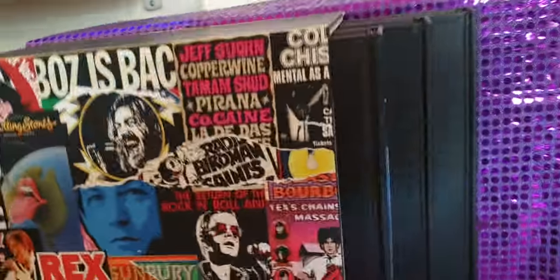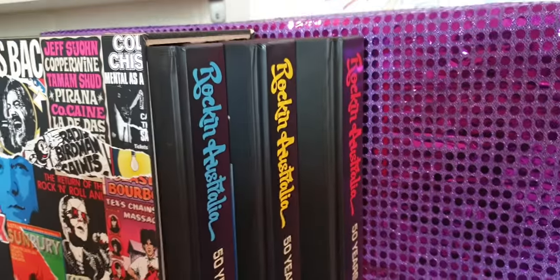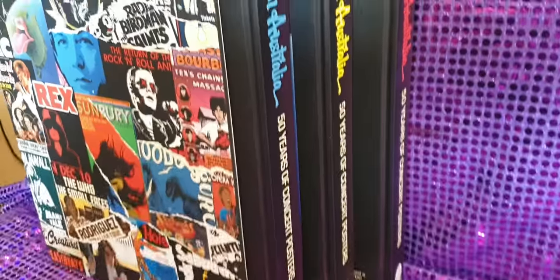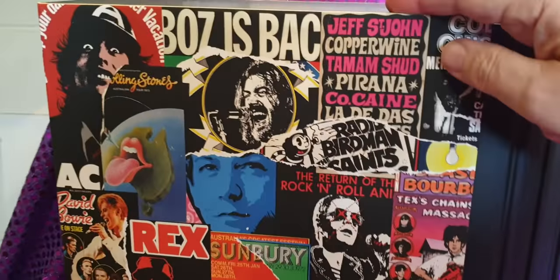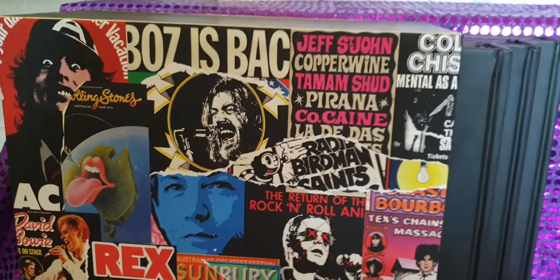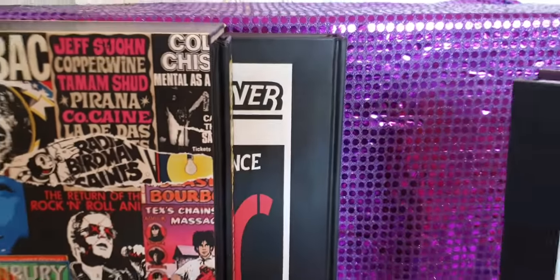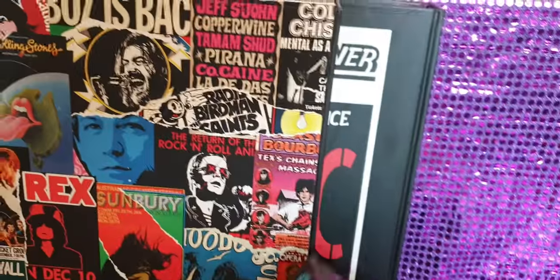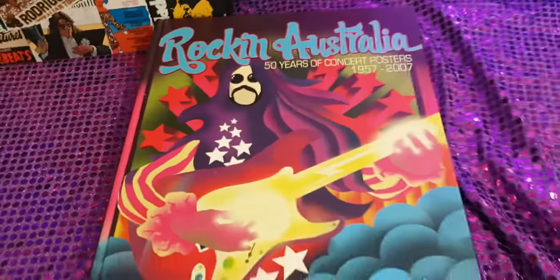And so it comes, you can see, in these three massive books. The printing is beautiful. It comes in this sturdy slipcase, and it weighs a ton. Basically the whole thing weighs about 13 kilos.